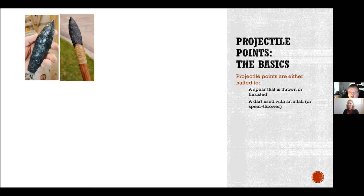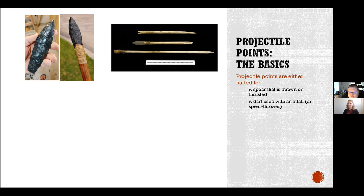And then we have darts that are used with an atlatl. You can see three prehistoric examples here. These are called foreshafts that have the dart point attached to the foreshaft. You can see right here, this point is still attached. These were found in a dry cave. You can also see a broken point here in this foreshaft.